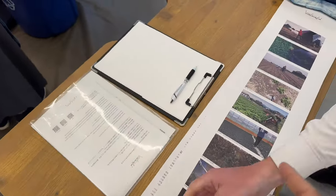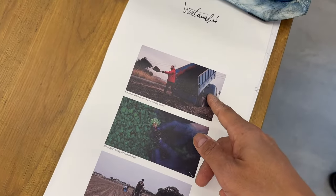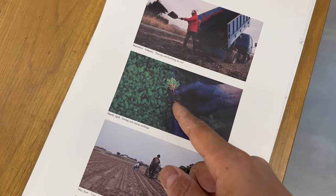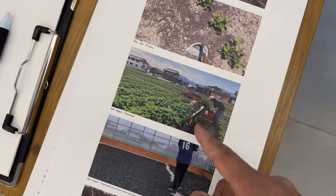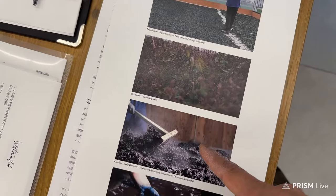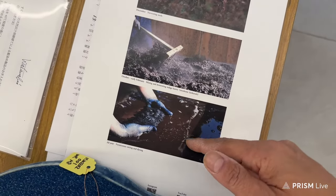One thing I think is great with Watanabe-san is he's actually doing it from the farm all the way to the final product. And you can see here he's preparing the fields and then growing the indigo plant as it grows. And there's a story behind this, which I think is fascinating. And then here they are, fermenting it. You can see the steam coming from the fermentation.